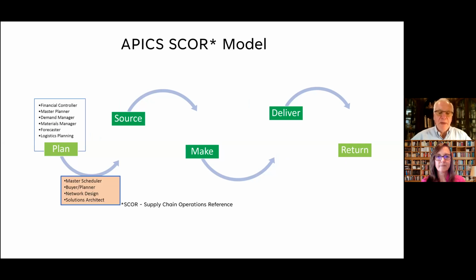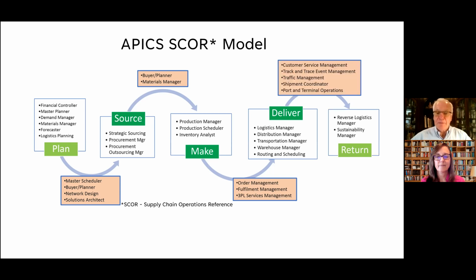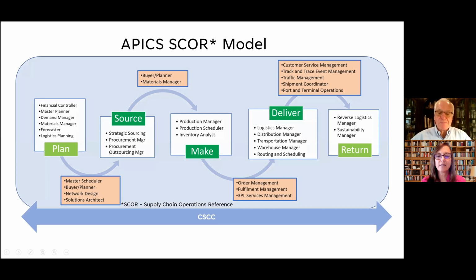In this diagram, you can see some of the job titles for the 5 primary management processes in the supply chain operations reference model: plan, source, make, deliver, and return. If you don't see your job title there, you may be able to position your job function using this conceptual outline. The UNF Corporate Supply Chain Certificate covers these 5 primary supply chain processes at a strategic and tactical level.